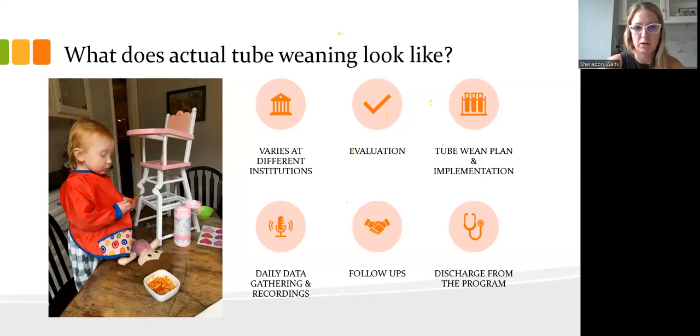Obviously, we had a few more follow-ups before we were officially discharged from the program. And that was basically them saying, she's tube weaned. We don't think she needs us anymore. Around the same time, her home speech therapist said, she doesn't need me anymore. She's eating and drinking everything by mouth. So we got discharged from that as well.